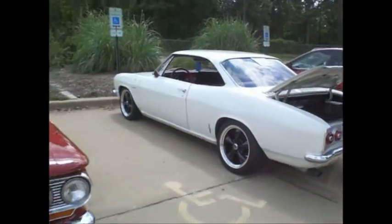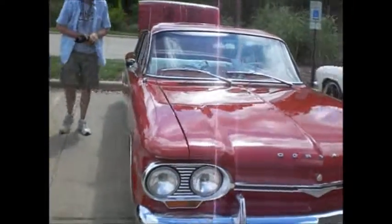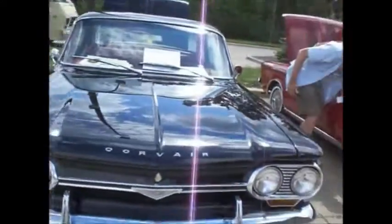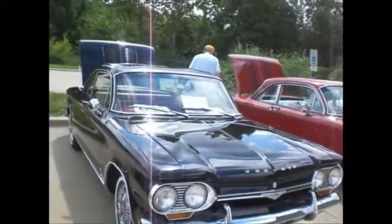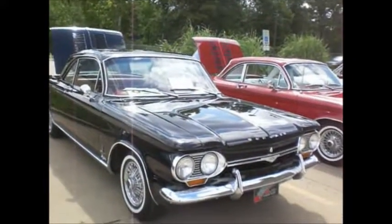There are so many beautiful Corvairs at the car show today. We're going to have to zip through them all. Some concours winners. 66, 64, 64, top of the line show winner. Best Corvair here. 66.